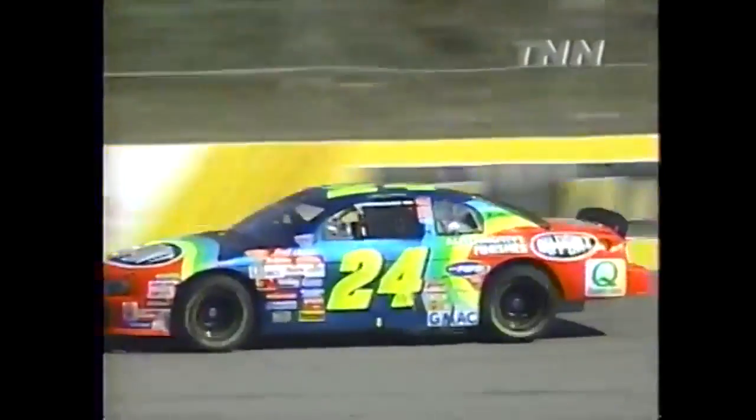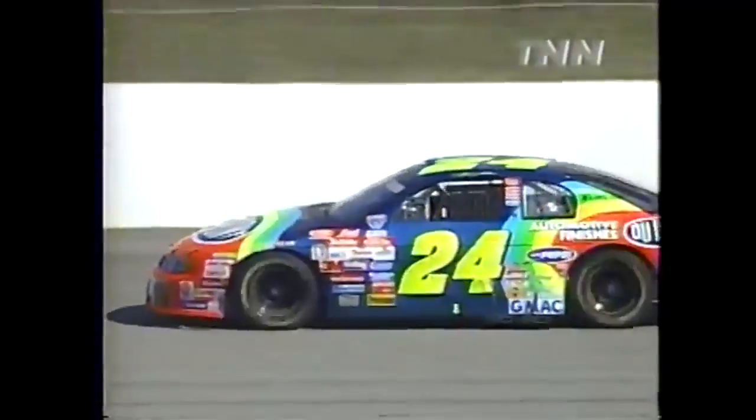Gordon may be the guy that outbucks them all. He only changed right side tires. Jarrett and Martin both changed four. Jeff Gordon got out with the lead. Have we seen this script before? Can you say Michigan? Yeah. Can you say that's the right move, though?